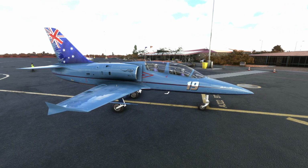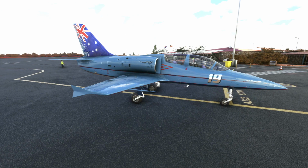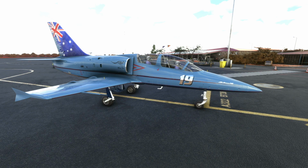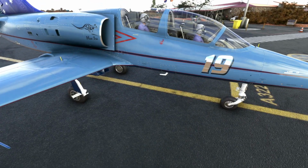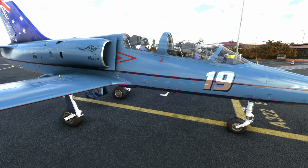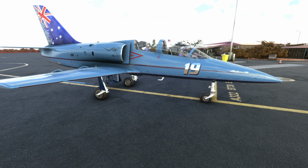This is the Asobo L39 Albatros, which is part of the Reno Racing pack. Now, I have the whole Reno Racing pack itself. I paid a reasonable amount of dollars, but I felt it wasn't too bad for value for the number of planes you got. However, most of the planes, once you've got one, they're all pretty much the same.